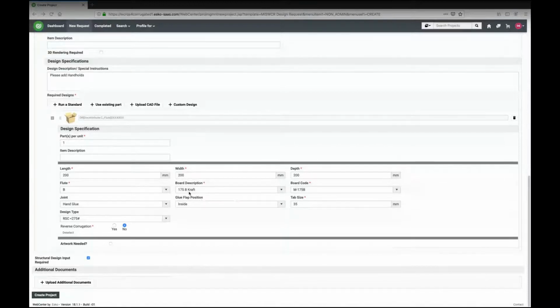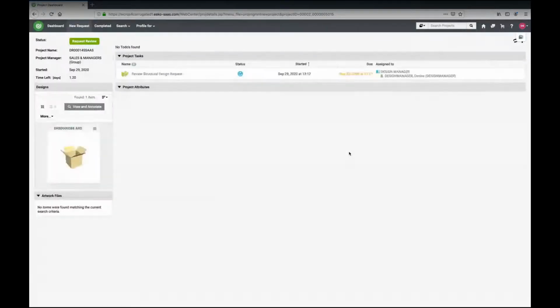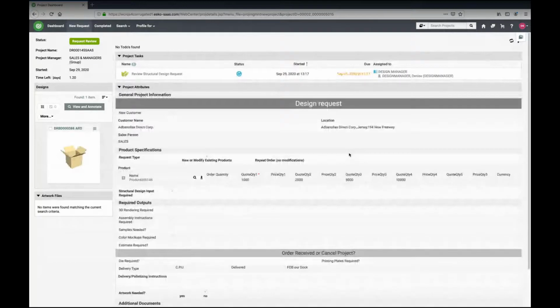So I choose my fluting and my board code and hit create project. WebSitter has automatically gone through, created my RSC and generated my CAD file for it, created a new project.